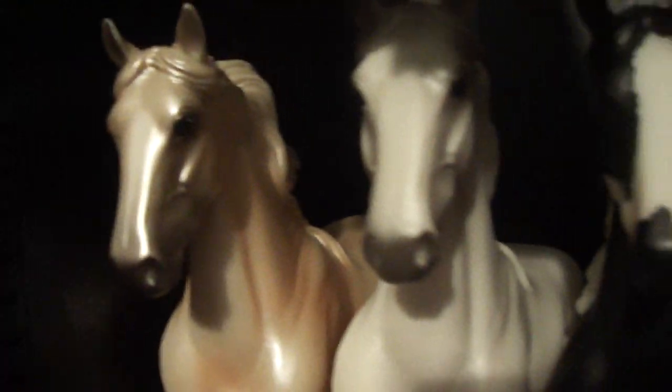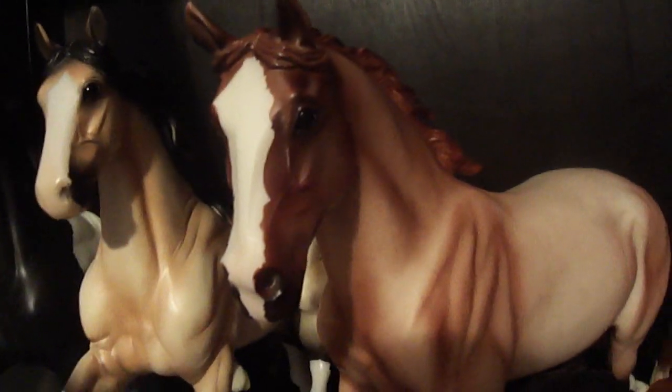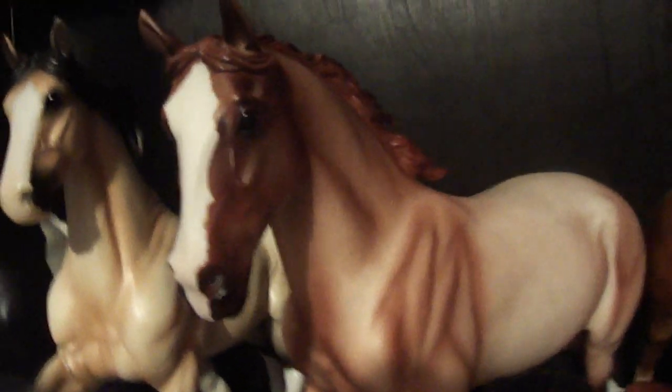Dakota, Graceland, Eliza, and Taskin. Taskin doesn't really have a name. Strawberry Bliss, one of my favorites. My sister gave her to me, first thing my sister ever bought me for Christmas, so she's big on my shelf, and I've wanted her for a while, so she means a lot.